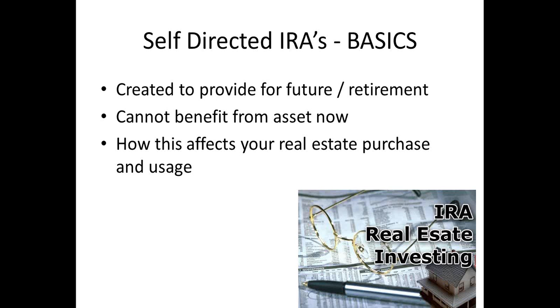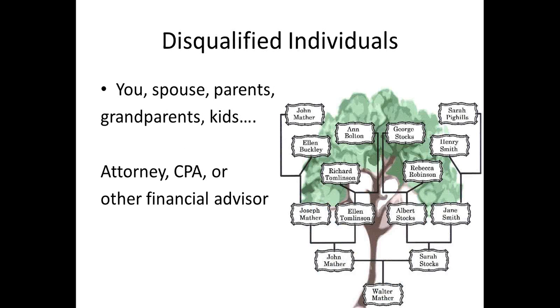So there's certain things also you need to keep in mind regarding buying property through your IRA. For instance, your IRA cannot buy property from you or your spouse or parents or grandkids, basically anybody in your family tree. And this is important to know.